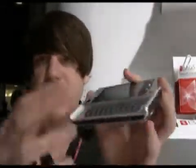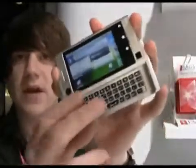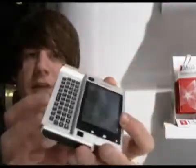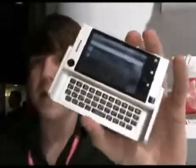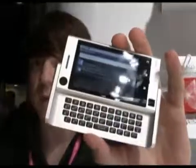It's a slider similar to the Milestone and the Droid that they had over there, and the screen just fits nicely inside the keyboard. The keys seem to be nicely spaced, and the colours pretty nice as well. It's got a 5-megapixel camera like some of the other Motorola phones that we've seen, and the full Moto Blur interactive social networking software as well.